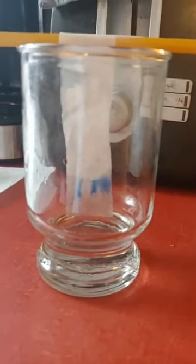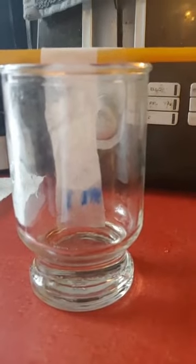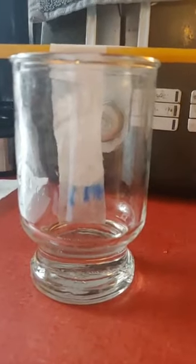It works on coffee filters. It works on paper towels. It works on paper as well. But again, you might need to have a stronger solution to break it apart. And the way this happens is actually fascinating.